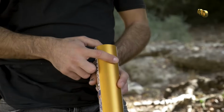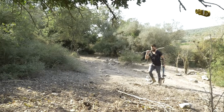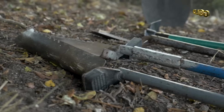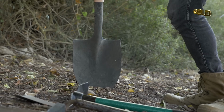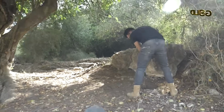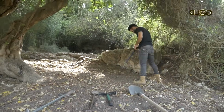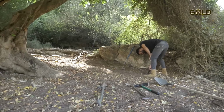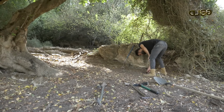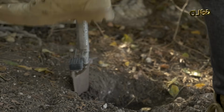At this point, it is possible and desirable to turn off the devices. During the excavation, the digging must be carried out very carefully to avoid breaking or damaging the target with our digging tools. Of course, we recommend using our pointer detector with the most advanced detection capabilities.